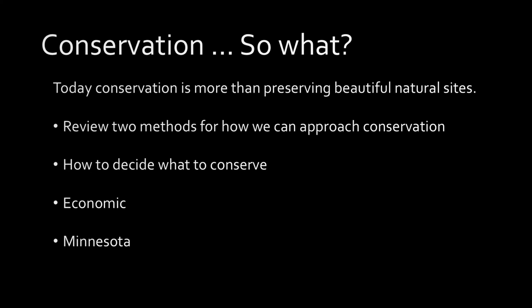So, new research shows that some of the least protected regions in the United States are home to some of the most vulnerable species. What do you think of when you hear the word conservation? Maybe Yellowstone National Park, or areas with rare species. Today, conservation is more than preserving beautiful natural sites. We will be reviewing two methods based on journal articles about how we can approach conservation in the future.